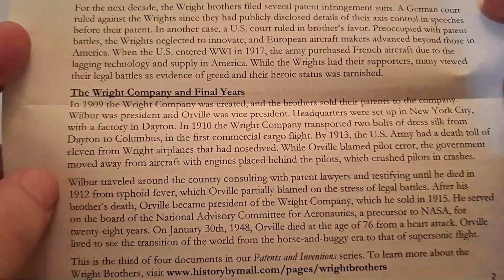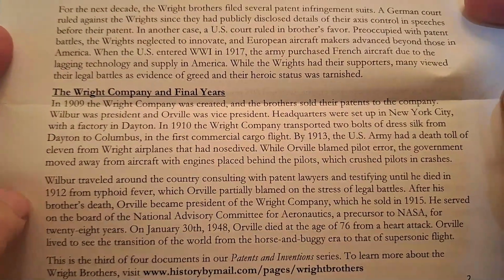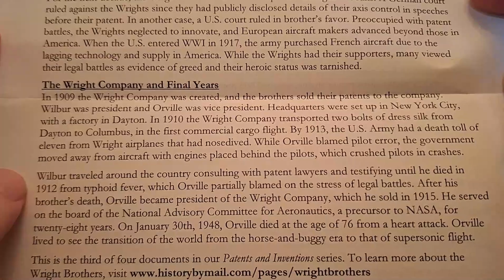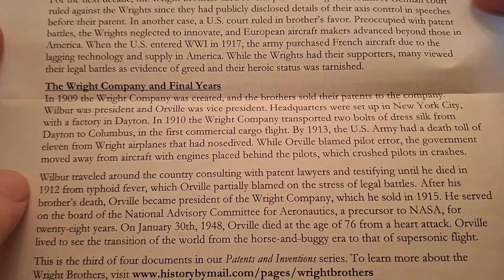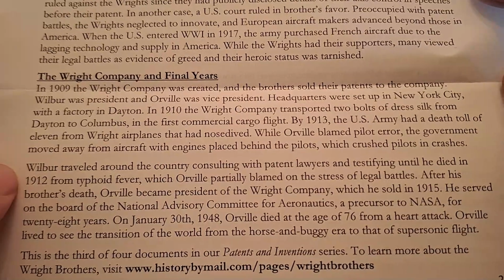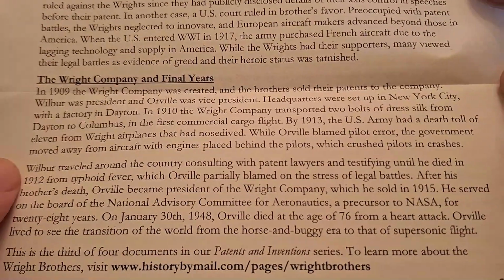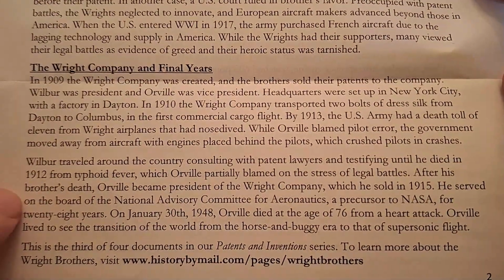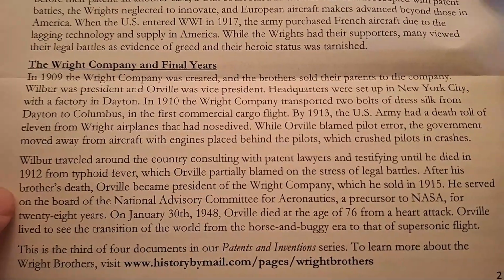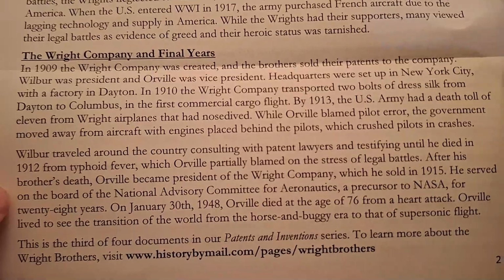The Wright Company in final years. In 1909, the Wright Company was created, and the brothers sold their patents to the company. Wilbur was the president, and Orville was the vice president. Headquarters were set up in New York City with a factory in Dayton. In 1910, the Wright Company transported 2 bolts of dress silk from Dayton to Columbus in the first commercial cargo flight.